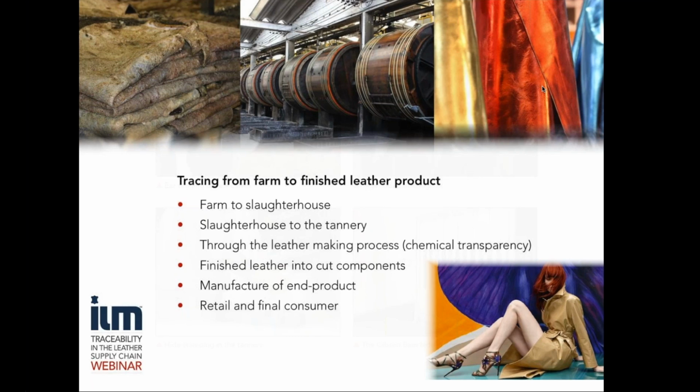Tracing from the farm to the finished leather product. For the next part of my presentation, I'm going to focus on the first three items mentioned in this slide, and I'll leave other presenters to touch upon the other areas where they have a greater knowledge and expertise than I do. From farm to slaughterhouse.